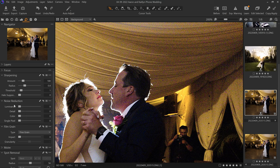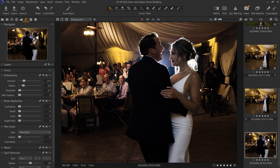But here I have completely zeroed out all of the noise reduction. So if we go to somewhere where I was actually able to turn up the noise reduction, the file then becomes very usable. That said, the previous file was off of the better sensor on the 24 millimeter lens.